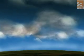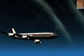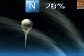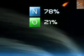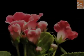One of the keys to life on Earth is its atmosphere. As the newly formed Earth solidified, helium and hydrogen gas created a thin shield, held in place by gravity. Over billions of years, our planet's atmosphere has evolved, first into one rich in carbon dioxide, and then into its present form, 78% nitrogen, 21% oxygen, and tiny amounts of argon gas and carbon dioxide.